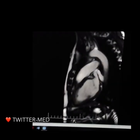Now this is basically showing the outflow tract. So left ventricle, and then we can see this is the aorta, which brings your blood from the left ventricle out through your whole body. We can see this may be the carotid artery coming off of the aorta, I'm not sure.